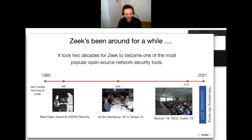So maybe a little bit of history, and I think it's an interesting route that Zeek took over a while. So 1995 is actually when Vern Paxson wrote the first line of code. He came up with a basic approach at that point, and he published a paper. And Vern, being Vern, he won the best paper about security with this paper. And then for a long time, not much happened actually in the Zeek space.